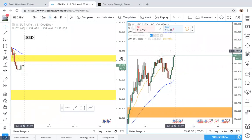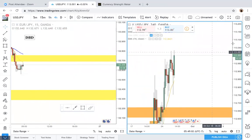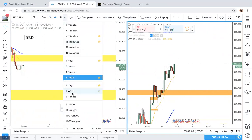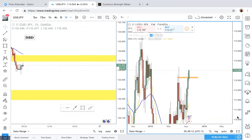UJ might reject off this resistance and make more pullbacks. This was UJ's still going though. UJ is going to the 113.30 based off of that weekly, which we talked about yesterday. Just based off of this whole wick range here, it will come into this whole wick range.